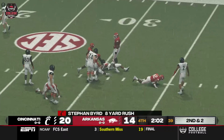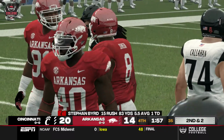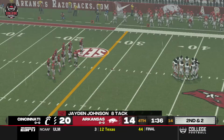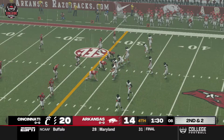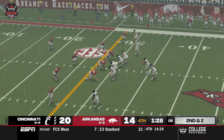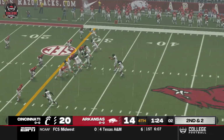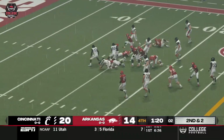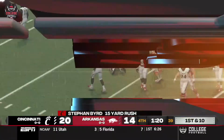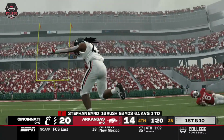Tackle made at the 30. Bird gets 8 yards on the play. That makes it second and two. It's second down, and they're about 2 yards away from the sticks. He gets out to about the 14-yard line. First down.